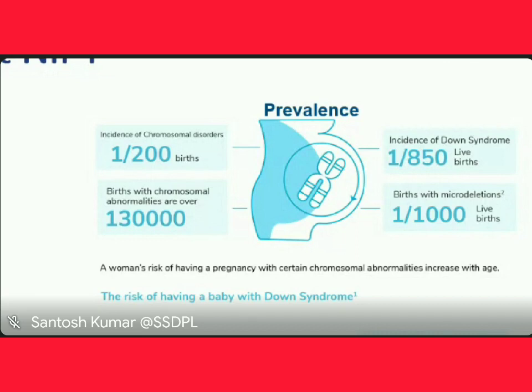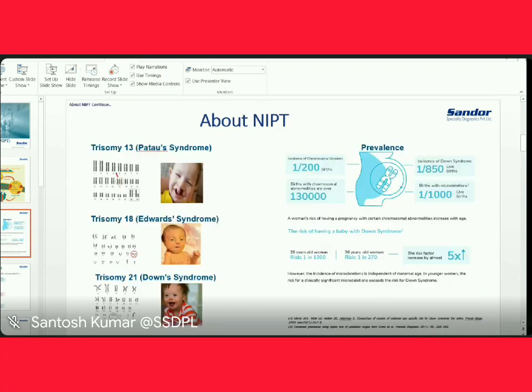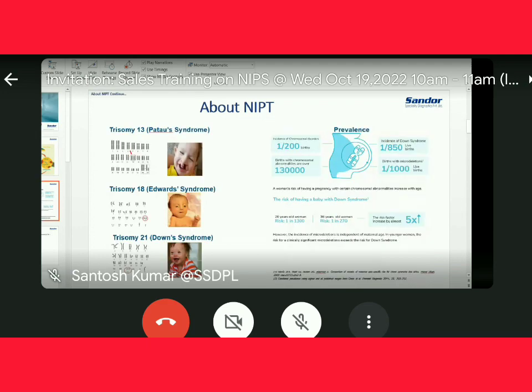Understand? The screen is not showing. Sorry, the screen is not coming. I think... now? Okay, fine. Fine, guys. This is Dr. Santosh, give me one minute, I'll just check. I have to go to a meeting. I just want to talk for 2 minutes and I'll leave.